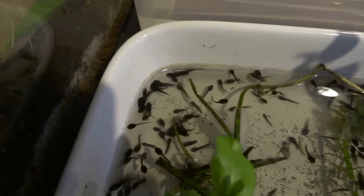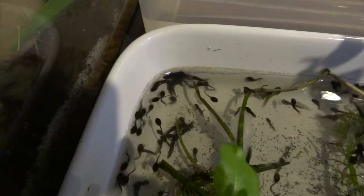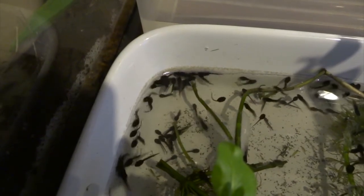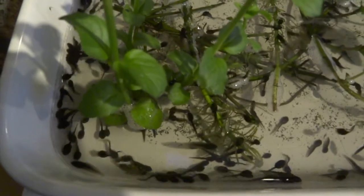So some people will boil lettuce to give them initially. I don't do that. I go straight in with fish food, but I'll show you that in a second, and I'll show you how I go about preparing it as well.